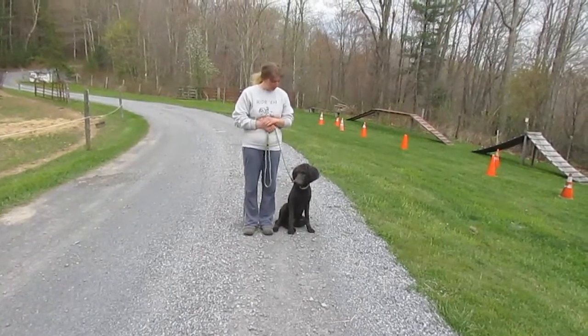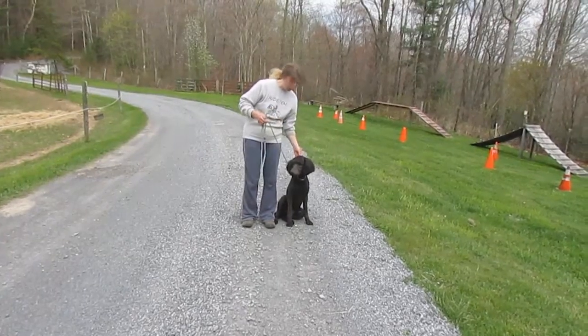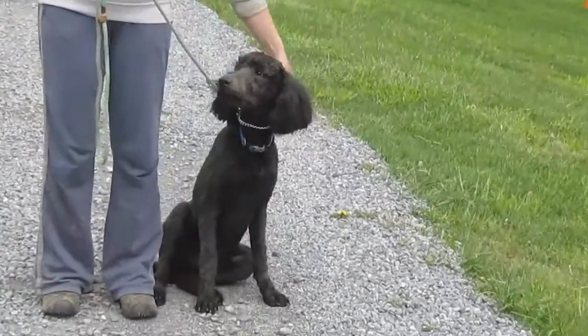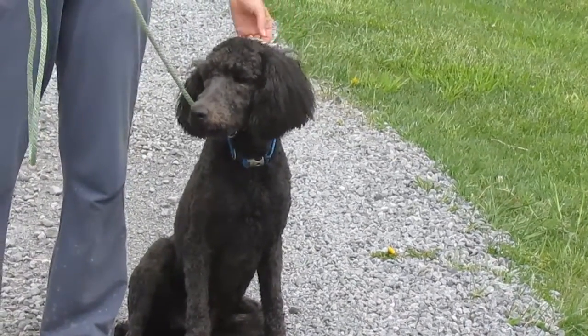All right, Buddy works on your left-hand side. This is his training collar, and it's going to go with him. To have the most control, you put it up around his ears. If he's really getting high strung and you need to correct him, just slide that up around his ears.